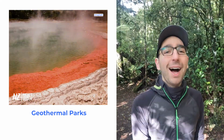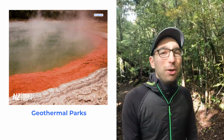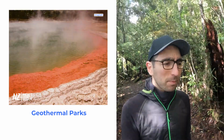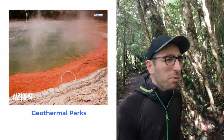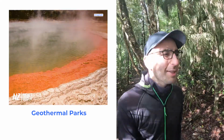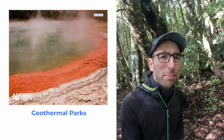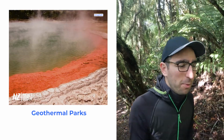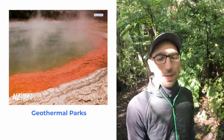But if I have to only highlight one, I would highlight the Champagne Pool of the Waiotapu Geothermal Park, where you'll be able to see basically orange sulfur formations and crystal blue waters and smoke. You'll see it in pictures, but it's quite memorable and quite unique and definitely worth visiting if you can make it to one of those geothermal parks.